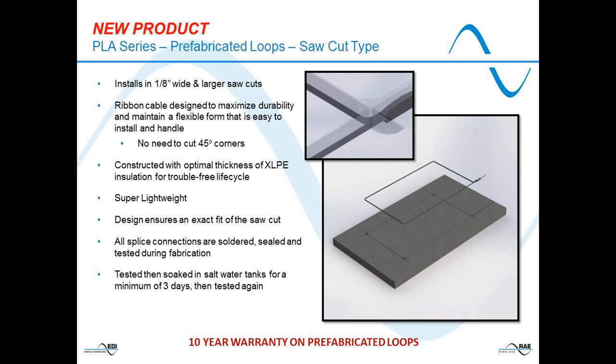the model PLA series. We have spent a considerable amount of time with the design of this product. It's perfect for all access control applications. The ribbon cable design is extremely flexible and lightweight to handle. They can be installed in 1/8 inch or 4 millimeter saw cuts and larger. There is no need to cut 45 degree relief corners. Just notch out or use a small drill bit to remove the sharp corner. Not having to cut 45 degree relief corners will provide longer life cycle of the roadway surface.